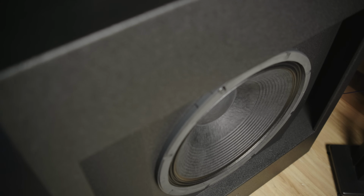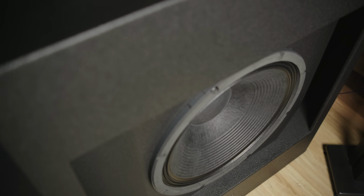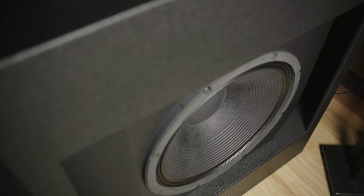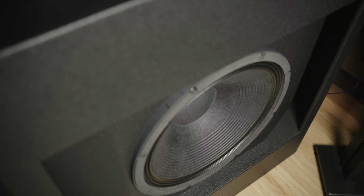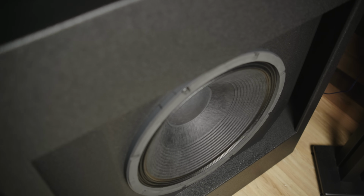With a massive 21-inch driver, the increased headroom provided by the large driver means that even at lower volumes, the SVB21 can reproduce bass with authority and control that smaller subwoofers just simply cannot match. And it's this unmatched authority that allows you to enjoy a rich, full-bodied audio experience without sacrificing clarity.